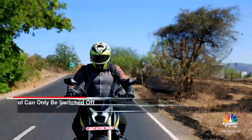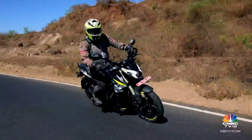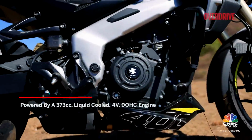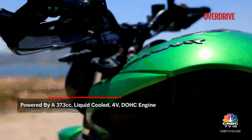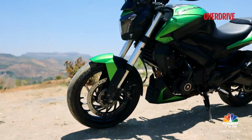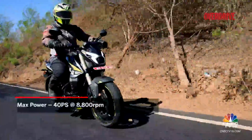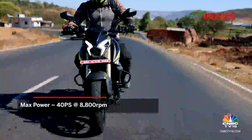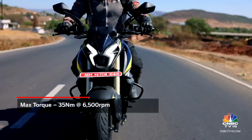Traction control can only be switched off in sport and off-road modes as well. Now, it gets the same 373cc single-cylinder liquid-cooled motor that powers the Bajaj Dominar 400, and it retains the same state of tune too. Power and torque figures remain unchanged at 40 PS and 35 Nm, but its rate of delivery isn't as relaxed as on the touring-friendly Dominar.